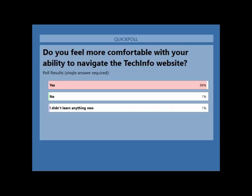99% of attendees said they've learned something new and they feel more comfortable with the ability to use the website. 1% said no. 1% said I didn't learn anything new. For the 1% that said no, I want to encourage you to reach out to me, Mike Anderson, Collision Advice, directly, and I will personally spend more time with you to help you to learn to research in order to do safe and proper repairs.